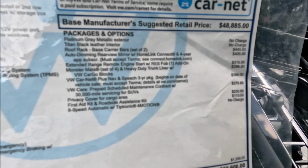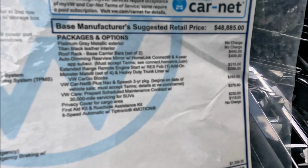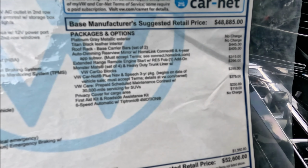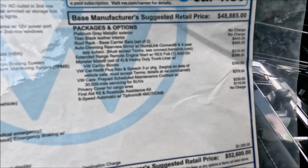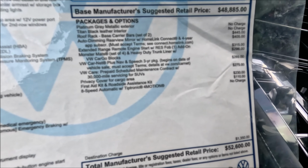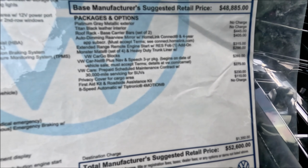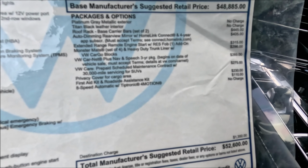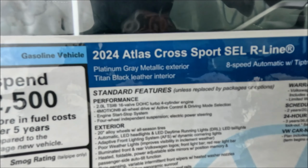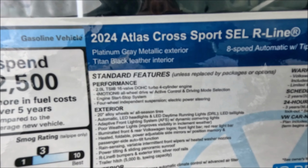We have the extended range remote engine start, $315 with the monster floor mats, $296. The VW cargo net, $289. VW care prepaid scheduled maintenance contract, $275. The privacy cover for the cargo area, $230. And the first aid kit with roadside assistance, $110. Everything else you see here today is standard for the R-Line.